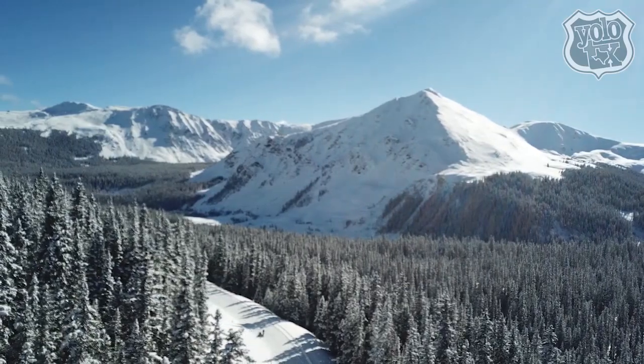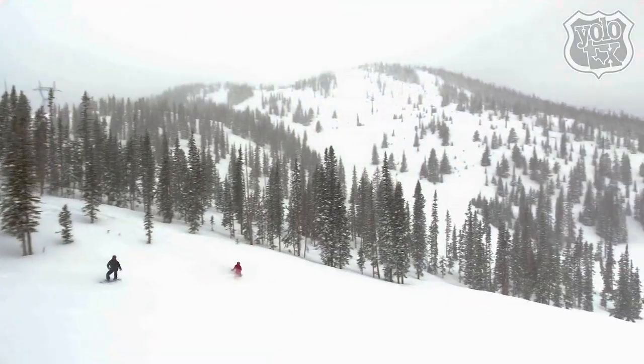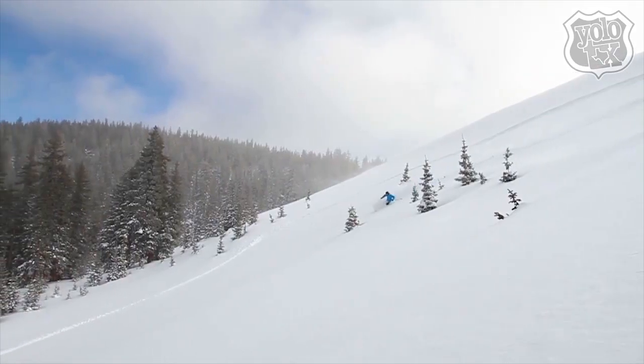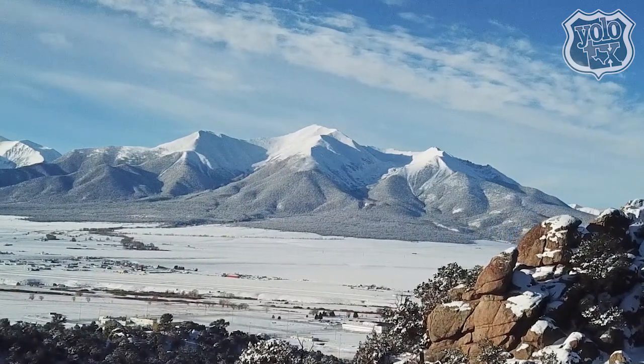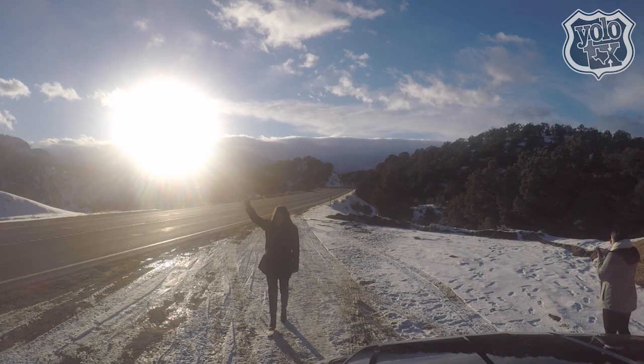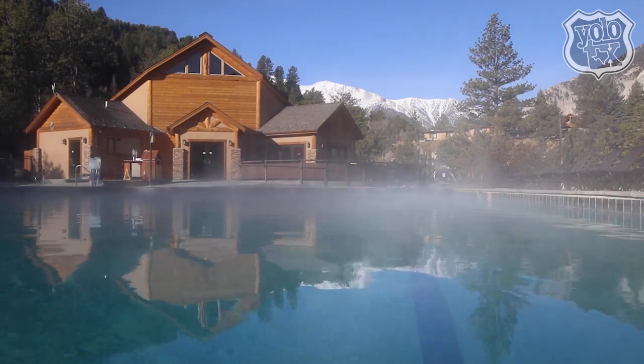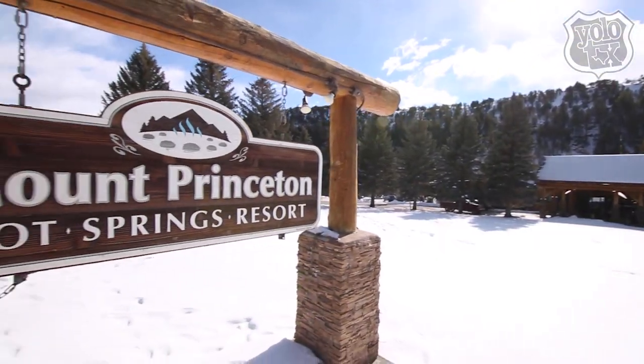Welcome to Colorado, an adventure seeker's ideal destination for hiking, biking, and skiing on the beautiful snow-capped mountains. And just a short flight from North Texas and a quick two-hour drive from Colorado Springs, you'll find a hot springs resort at the base of Mount Princeton.